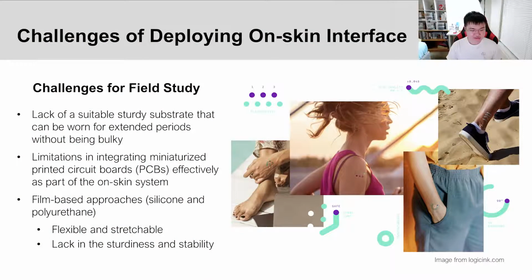While HCI research has developed approaches for the user-friendly fabrication of on-skin interfaces, conducting field studies of these devices in real settings has remained the main challenge. The challenges include the lack of a suitable sturdy substrate that can be worn for extended periods without being bulky, and limitations in integrating an array of miniaturized PCBs, which are critical for sensing and computation effectively as part of the on-skin system. While the common film-based approaches are flexible and stretchable, they often lack the sturdiness and stability to withstand regular wear and tear for longer periods.